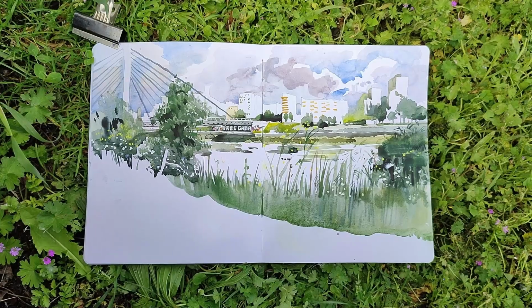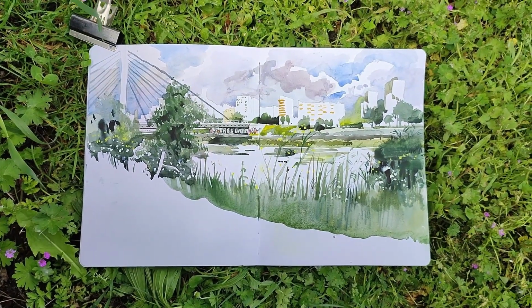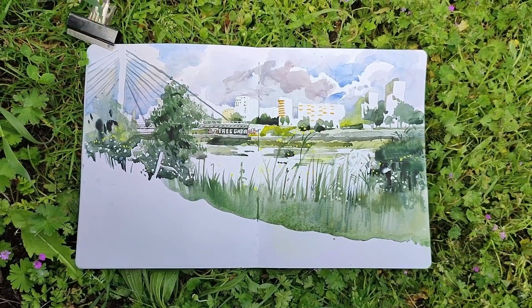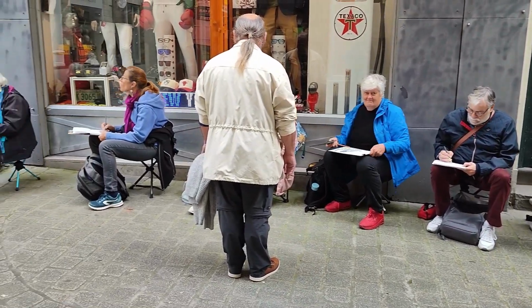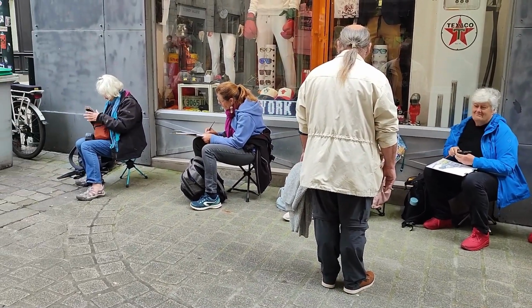The reason for coming to Nantes was because it was the French Urban Sketchers annual meetup, and by the time I got back to the main part of the city, the sketchers were already out in force.